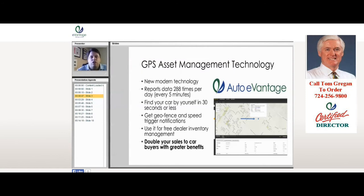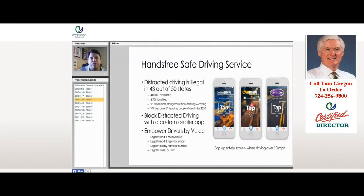So now you could use this technology while the vehicle's still on your lot for the purposes that you have as a dealer, but more importantly, you can repurpose those same things to the customer so that when the customer buys the vehicle from you, you're going to be able to double your sales because people are going to want to buy some of those benefits and keep that unit in the vehicle. And so this has a much stronger sales pull-through rate than theft recovery only devices like LoJack.